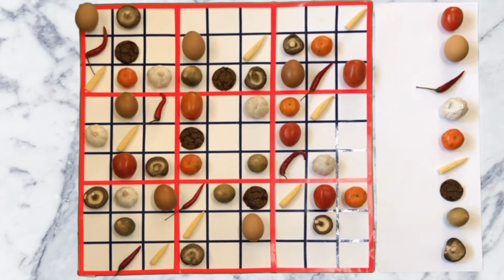And that leaves us with only one number left to find there. One object, I should say, of course. I normally play Sudoku.